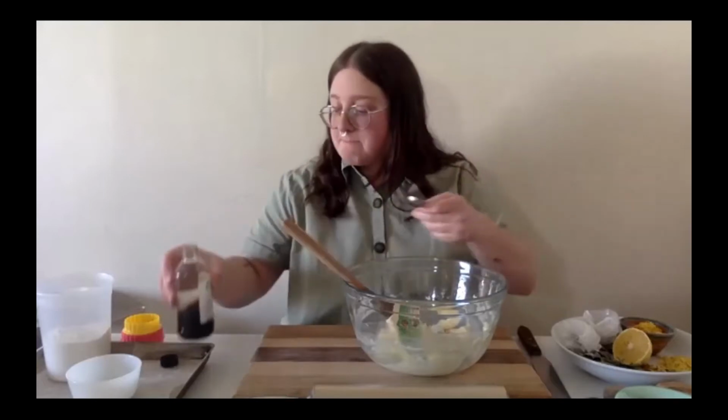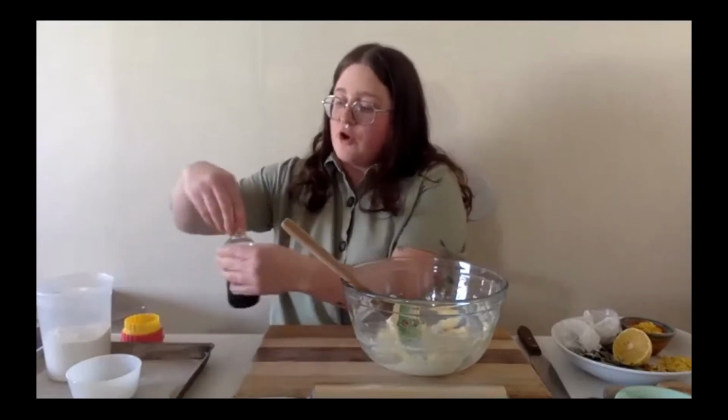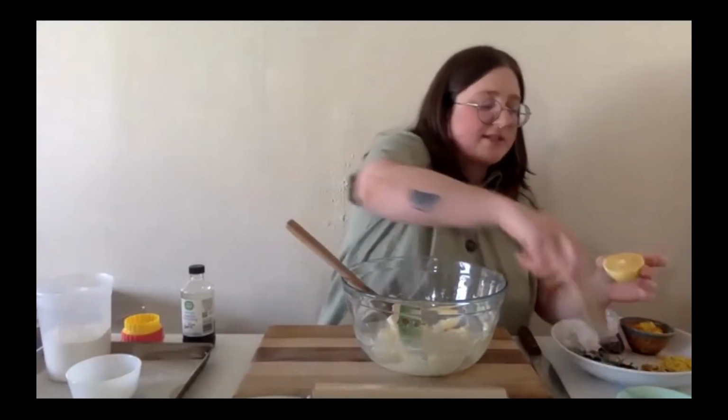Add that in. And so for starters, we have sugar and vanilla. So that is our sweet component. Next, I am going to add the juice of a lemon.